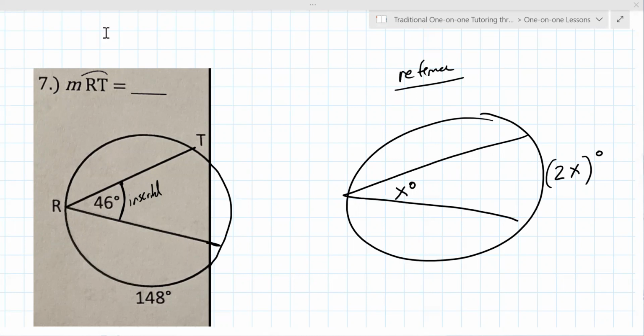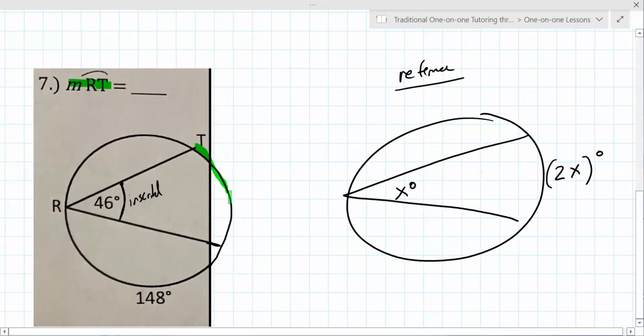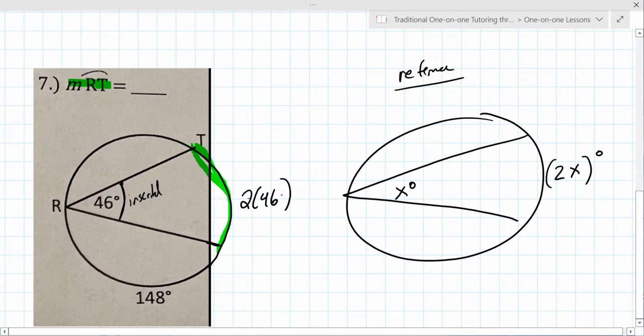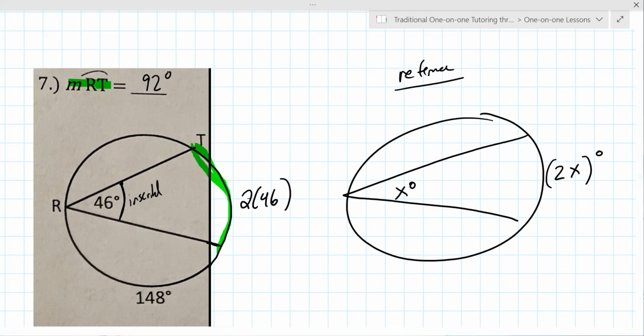So this time, the problem, the measure of RT, what they want, RT is the arc. The arc is double this number here. What is 2 times 46? That is going to be 92. 92 degrees. The degree symbol is very important. Okay, let me know when you have all this down. All right, I'm getting that down. Okay, got it down. All right.